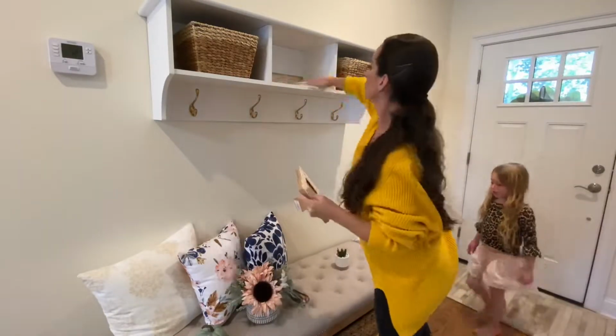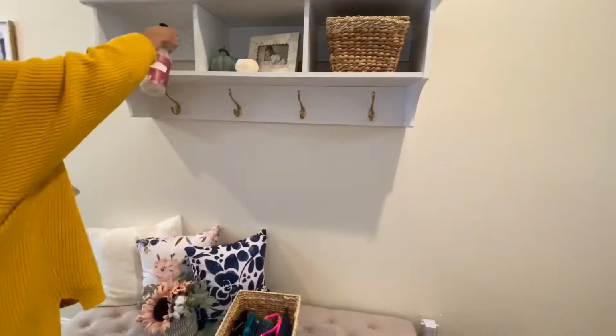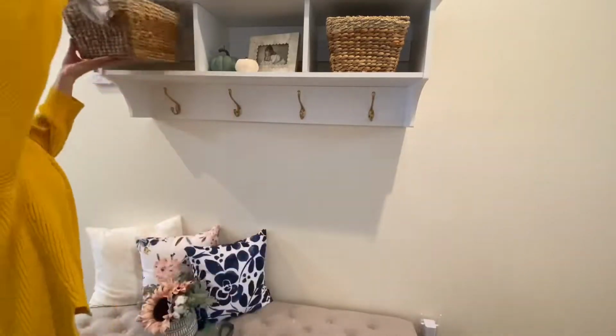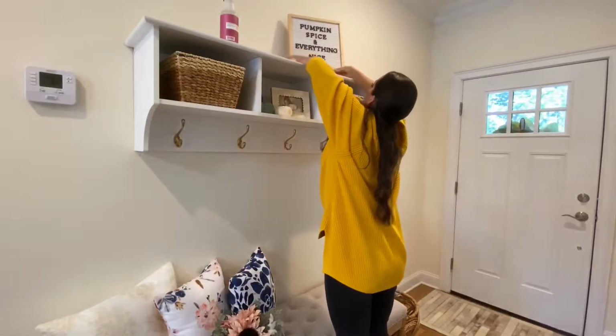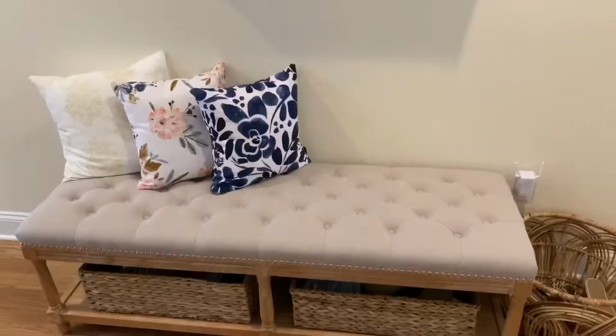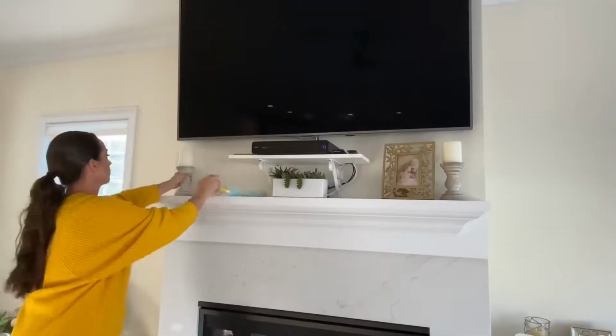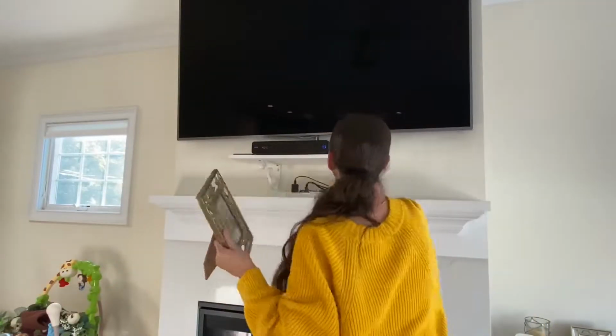So last year I used the green and the pink colored pumpkins and decor upstairs in my office. But this year I have the little entryway and I figured that it would look absolutely perfect. So I'm really happy with how it came out. Just a little hint of decor, nothing crazy. Just want to keep it super simple this year.